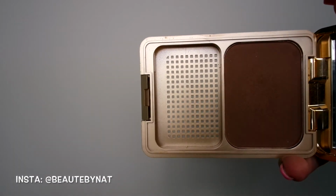lasts all night. Now for my nose contour, I'll be using the Napoleon Perdis Camera Finish Powder Foundation in the shade N5 or Topaz. You guys know that I love this little bad boy. I'm not going to rave about him anymore because it sounds like a broken record. Let's not go there. It's not cute. But yeah, I'll be using this for my nose contour as per usual.